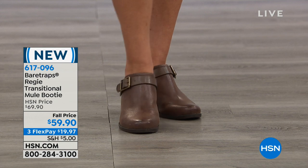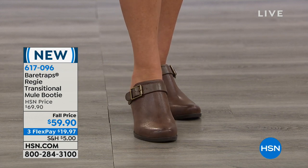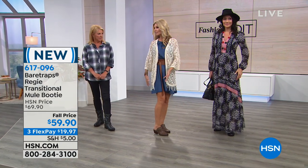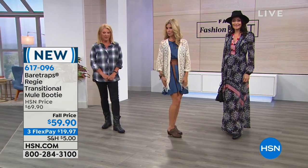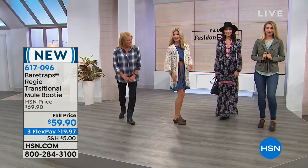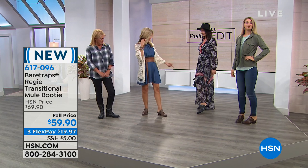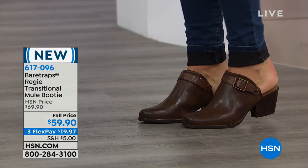So you've got that great mule look. And you can slip this on with a pair of dress pants, and it's going to look like just a little dress shoe. Like a cute boot. Like a cute boot, exactly. Or you can wear it with leggings. Again, I have it on with the dress, a little boho look. And the girls here, they have their straps actually in the front as well.